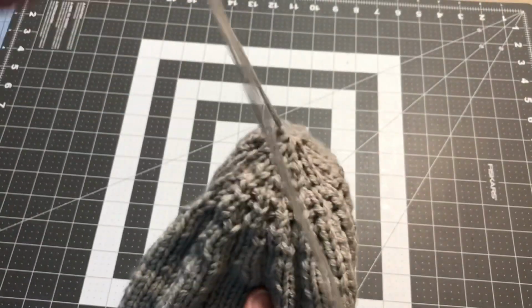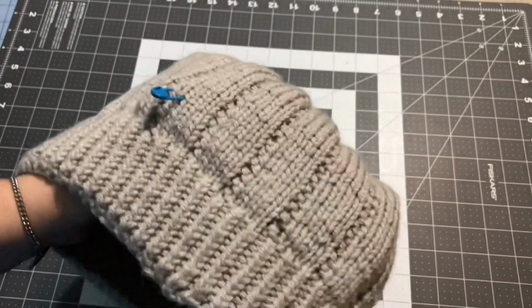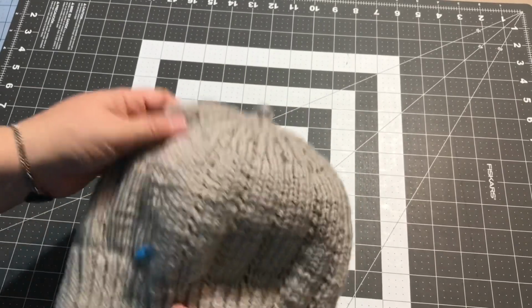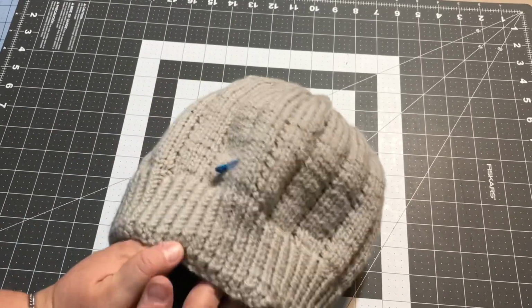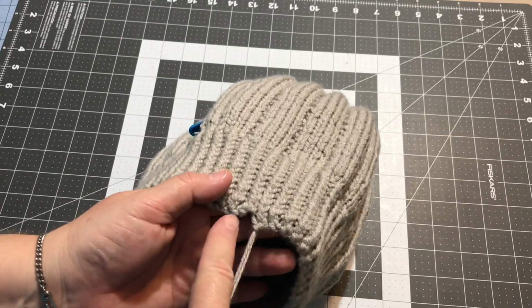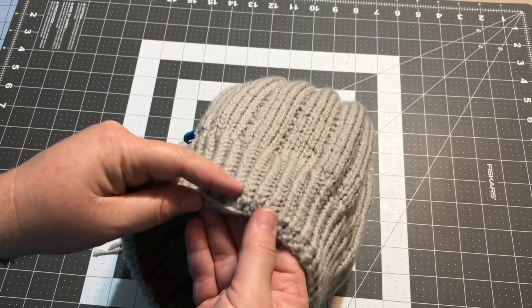I still need to weave in the ends, but I wanted it to be a man's large, and I wanted it to be a little bit roomy, or something that a woman can wear with a lot of hair, or a man with a lot of hair, because a lot of men are keeping their hair longer. And this keeps catching my eye, but don't worry, when I weave in the ends, I go ahead and close this up.